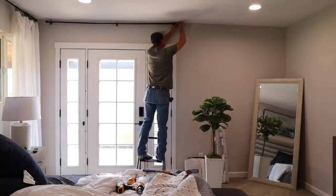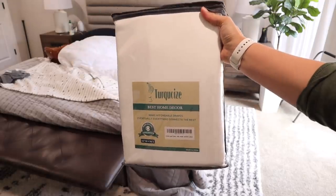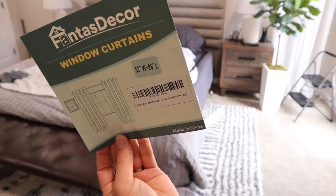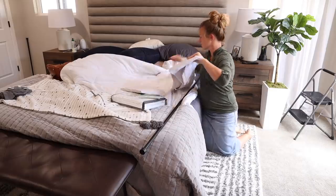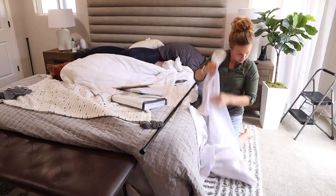I was very thankful that Jalen could hang up this curtain rod, because I do not enjoy hanging up curtain rods. It seems like something always goes wrong, or I don't get it hung up straight or something. So these are the blackout curtains that I got, and then I also got another pair of the curtains that I already have here in the bedroom.